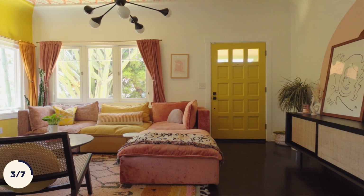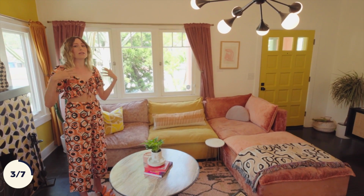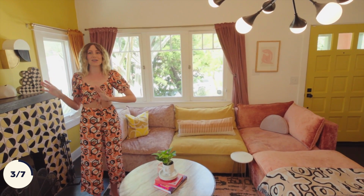I think paint is the most powerful tool in design. What it can do to a space is just so impactful. One thing you'll notice about this room is there's still a lot of white walls. And I'm not mad at a white wall. I think a white wall can actually be really nice and bring in a lot of light to a room, but it's really about having those pops of color. And something that I'm really known for in my design is having something a little different on each wall.